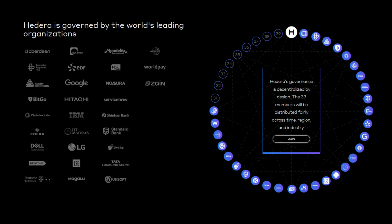And why I say so-called decentralization is because it's controlled by many of the big corporate companies currently. So in my opinion, it makes it more centralized than any other blockchain company currently in the space.